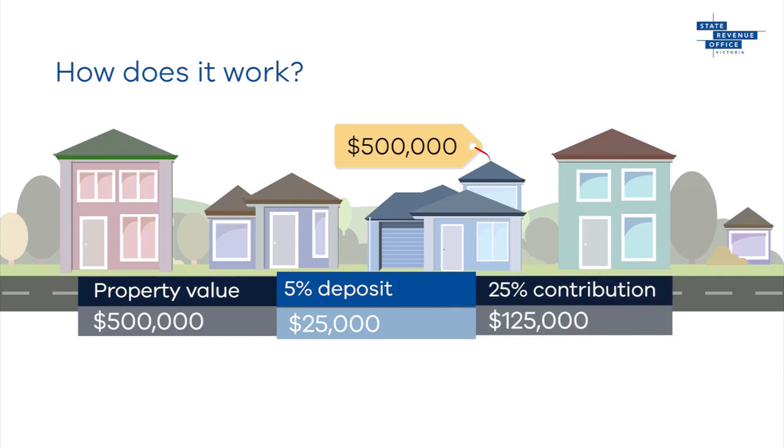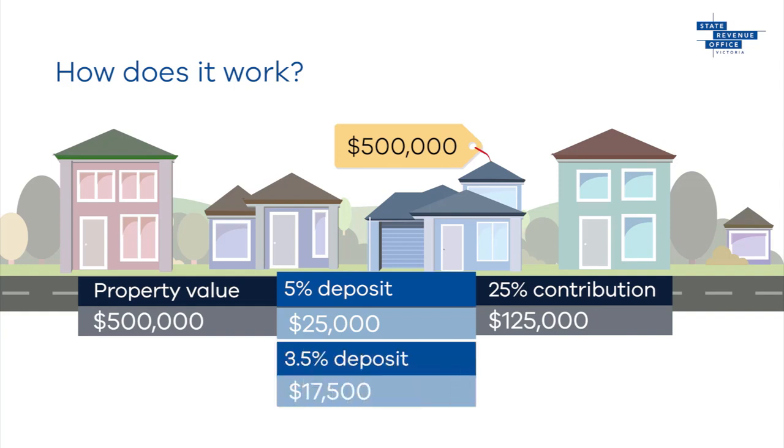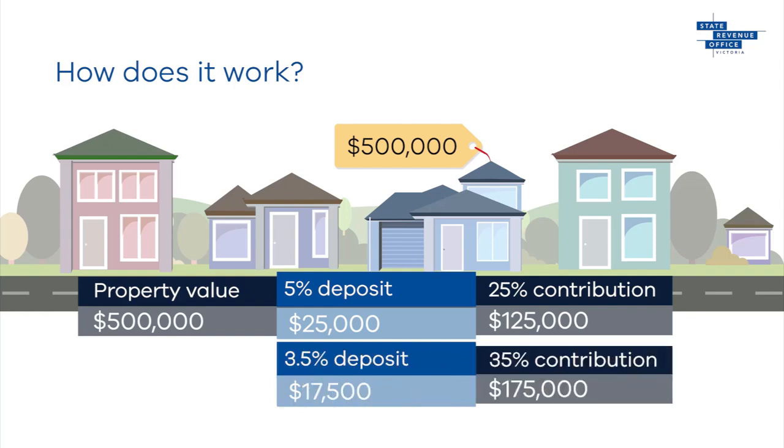Aboriginal or Torres Strait Islander participants would be required to save at least 3.5% as a deposit, which is $17,500, and the state can contribute up to 35% of the property price, which is $175,000 in our example. When you sell the property, you will repay the Homebuyer Fund its share of the property value. This may be more than originally contributed, as the state will share in any capital gains.